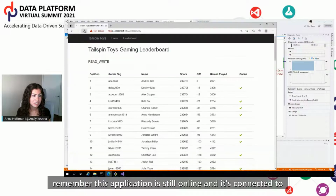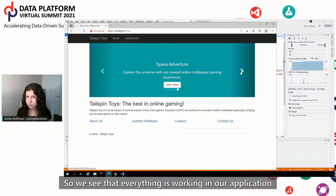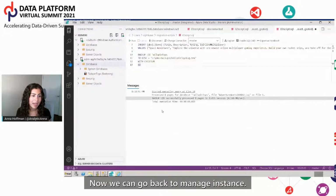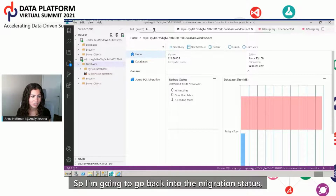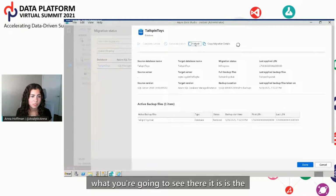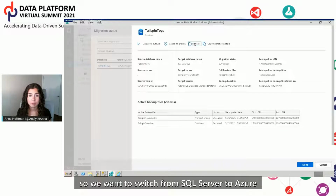And we can go back into our application. And again, remember, this application is still online and it's connected to SQL Server 2008. And what we'll see now is this new game that we added, which is called Space Adventure. So we see that everything's working in our application and our SQL Server database. Now we can go back to the managed instance and find if that log is being backed up and restored into the managed instance. So I'm going to go back into the migration status, click on the database, and when I refresh, in just a few moments, what you're going to see, there it is, the transaction log, and we can see it's been uploaded.